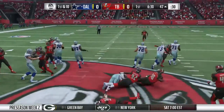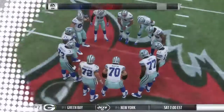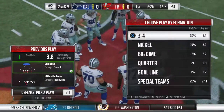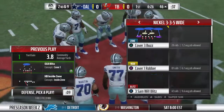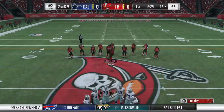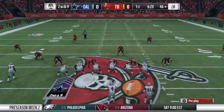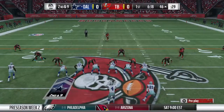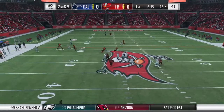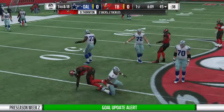First down carry by Elliott. And he'll get this down only to about the 46. Credit him with a 1-yard gain there to make it 2nd and 9. Second down following the run. Out of the gun. Here's Prescott. And he's going to be swallowed up. Sacked back at the 45-yard line.